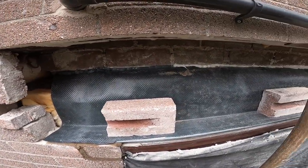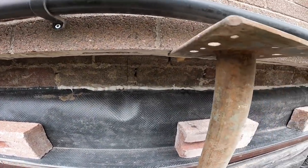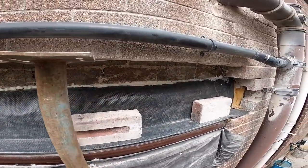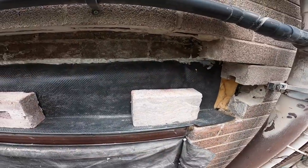That's all in. All tucked in, all sealed. Get these four courses in, have a quick dinner, and get it finished. Back to time lapse for a bit.